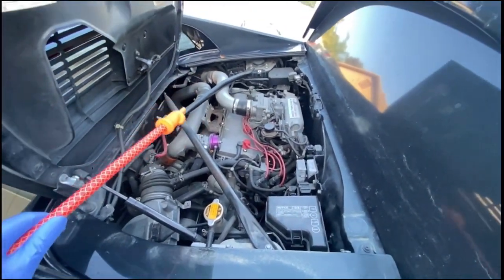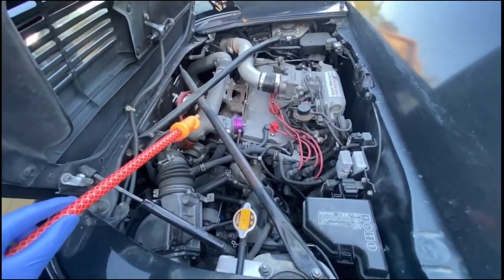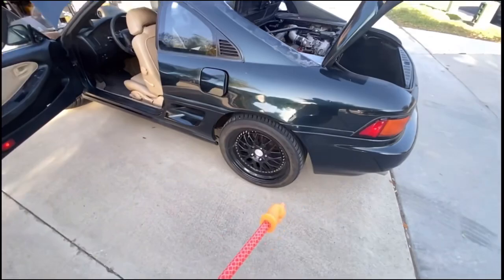And then pretty much engine wise, I don't really care. The motors get swapped anyways or overhauled anyways. So don't worry about the engine, but worry about the actual body itself.